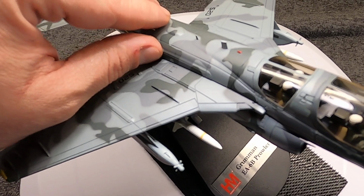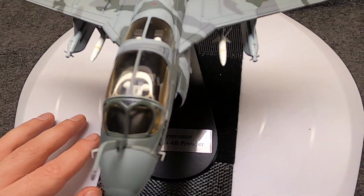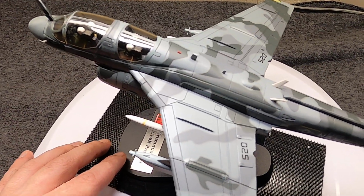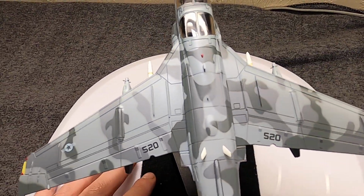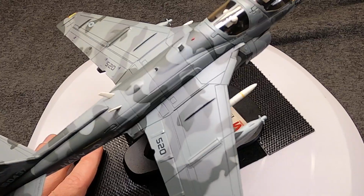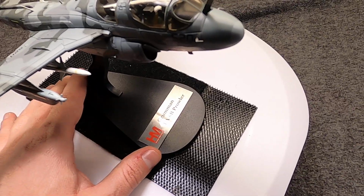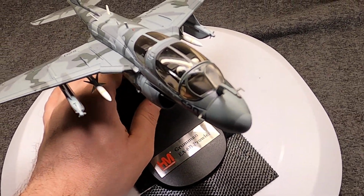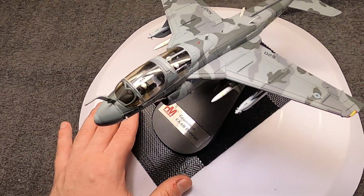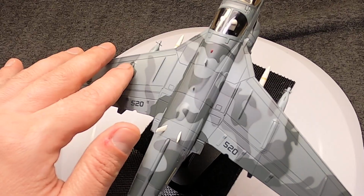But I mostly picked this one up just so I could have the missiles on board. It's typical Hobby Master quality, and this is a pretty substantial model. The wings and everything are metal. The tail is partially metal, partially plastic, and of course the ordnance are plastic. But I like these because it actually slots into the stand. It's a very secure, very wide base. While I can be critical of some of the Hobby Master stands with the Prowler, they pretty much nailed it, and I really don't have any major complaints with this model, this tooling.